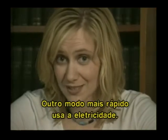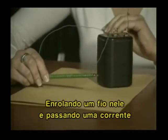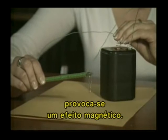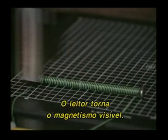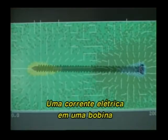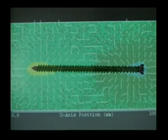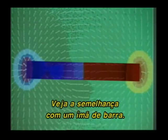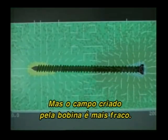A quicker way of magnetising the nail uses electricity. Wrapping wire around it and passing an electric current through it has a magnetising effect. This is an electromagnet. The scanner makes the magnetism visible. The arrows show that an electric current through a coil of wire produces a magnetic field. See how similar it is to the pattern produced by a bar magnet. But the field produced by electricity through the coil is weaker.